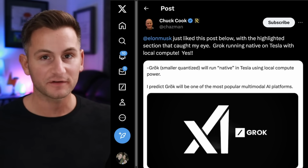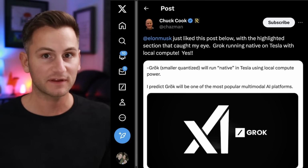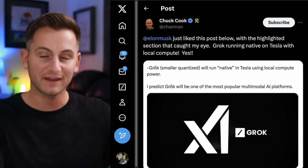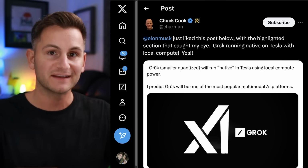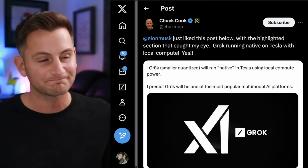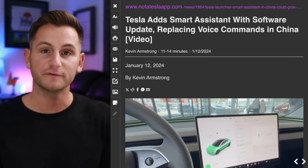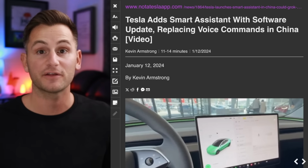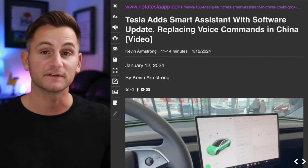Then we have to remind ourselves that Tesla is a vertical integration first company. Do we really think Elon and co are going to be working on Grok even though it's with one of Elon's ancillary businesses, and then for whatever reason choose to use a different model and a different data set for Tesla's in-car assistant? Seems unlikely. If history is our guide, oftentimes new features will roll out in China first, then they'll hit the United States and other markets in the weeks following. At the very least, this is certainly something to watch.